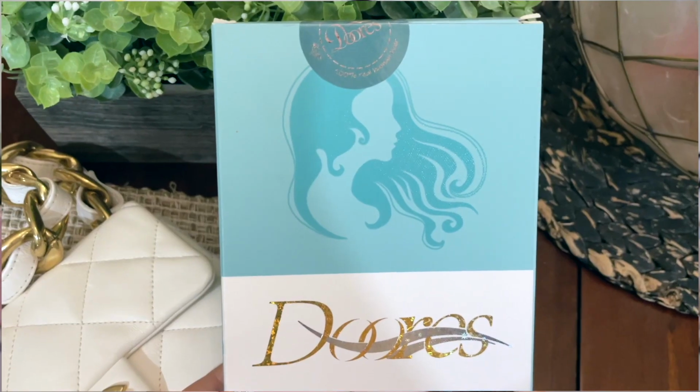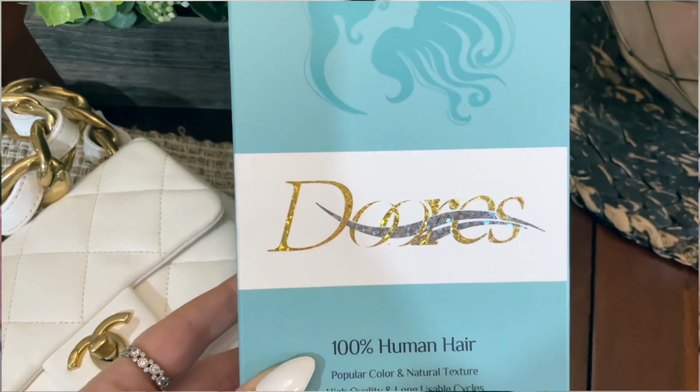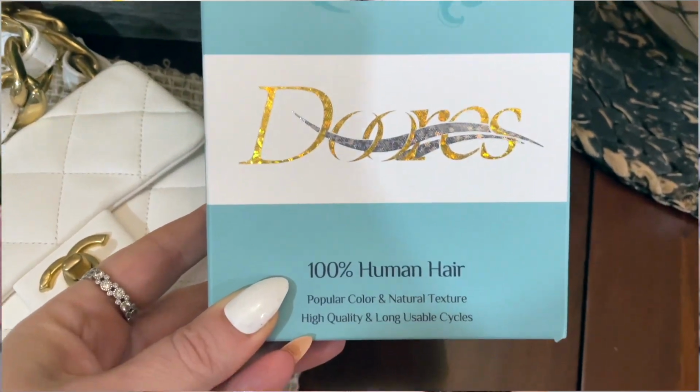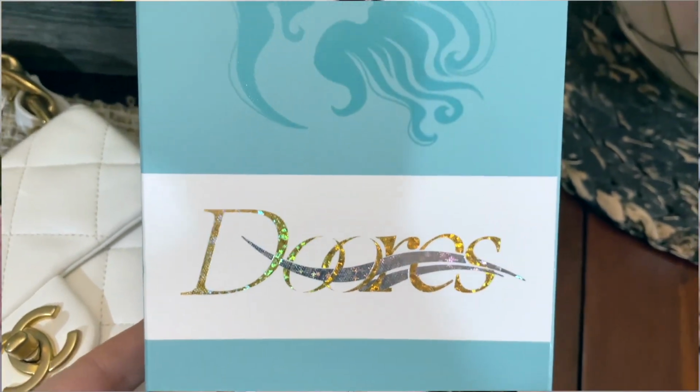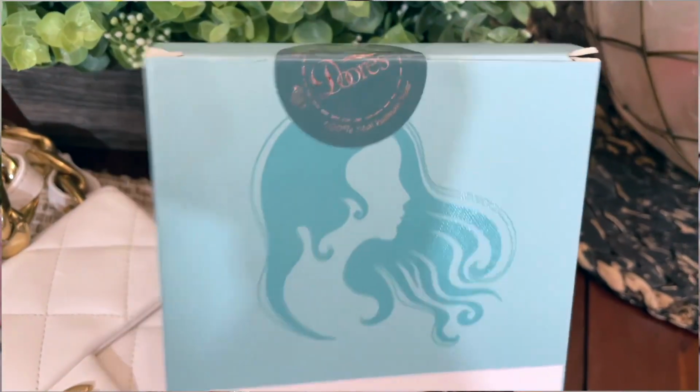And you guys, I know I have mentioned previously that I've used Doors clip-in hair extensions in the past. I've been wearing clip-ins for years because at one time my hair was completely falling out. I had a hormonal issue and health issues and my hair just completely fell out pretty much. So the only thing that was making me feel better about myself was wearing my Doors clip-ins.